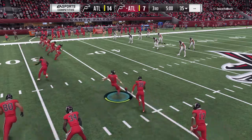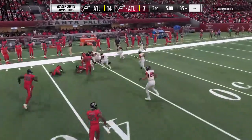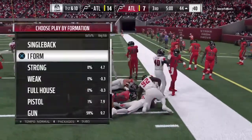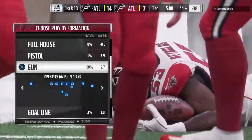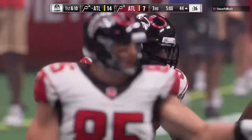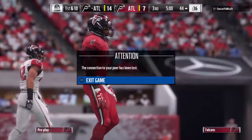Both teams appear ready for the fight ahead, and we resume action here in quarter number 3. And a good job here by the Falcons. Their hands team able to recover it. A very interesting call and one that backfires. I know they're losing, Charles, but boy, to start the second half with the onside.